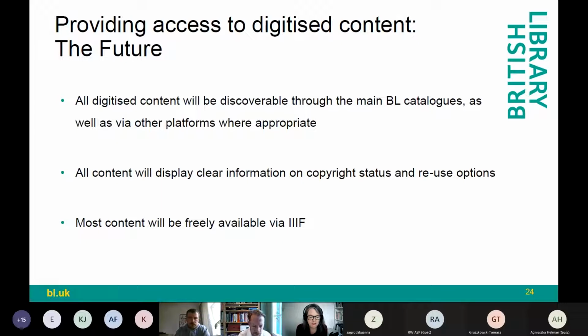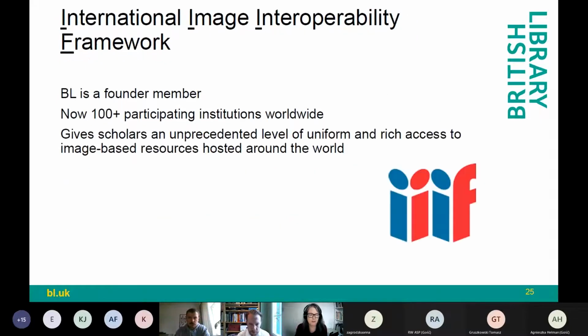And another key thing that we've done is to adopt what's known as IIIF, which some of you may be aware of, is the International Image Interoperability Framework, quite a mouthful. The British Library was one of the founder members of this consortium. Its goal is to standardize the way digital images are made available online through use of APIs, or application programming interfaces.